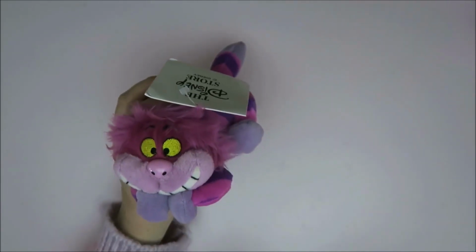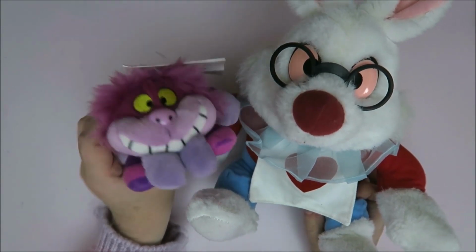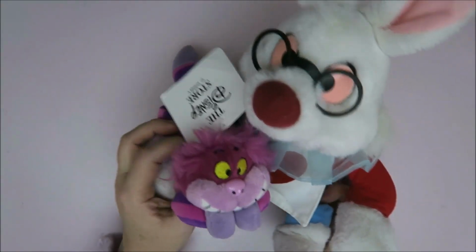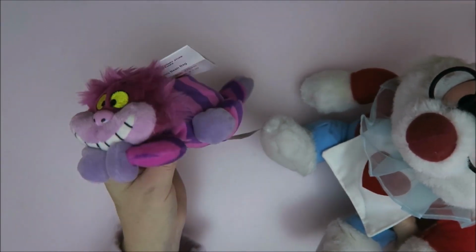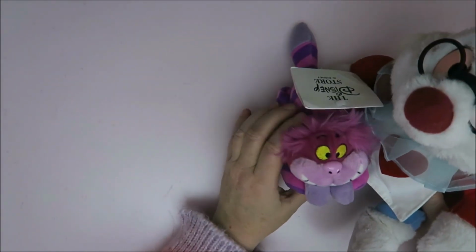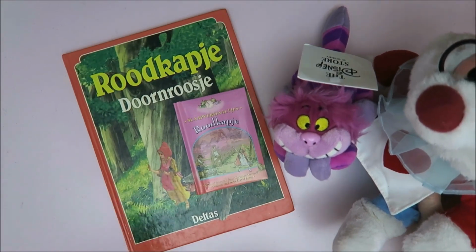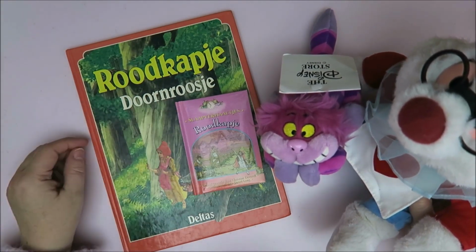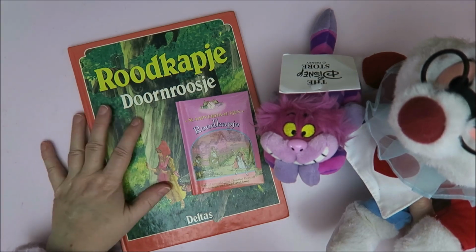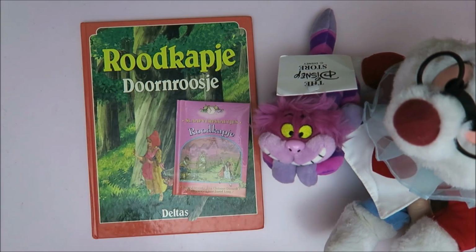So I've got these two cute plush, a bit older plush. Cheshire is so small. Look at it. It's just gorgeous. It's so cute. This is one of the ugliest and one of the best plush I have. I like stuff like this. Okay. And then, of course, these two wonderful Roodkapje books. I'm so spoiled, guys. I mean, I just get this sent as a present. It's so sweet. Thank you so much, Sabine. I really love it. I love it. And these are just fun as well.